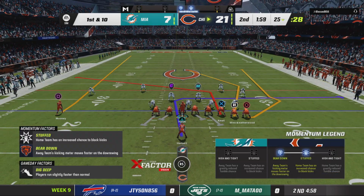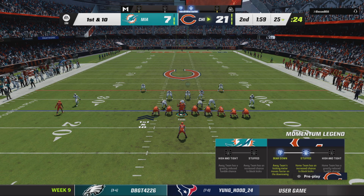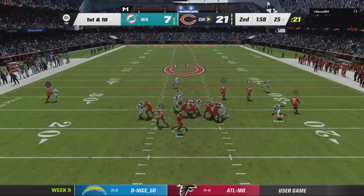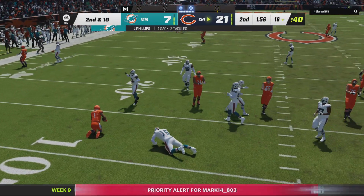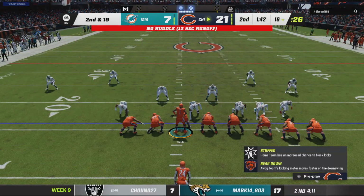The Bears offense ready to go for their next drive. Last time out, they had that long 50-plus yard field goal that they missed. And I'm sure on their sideline, they're thinking to themselves, okay, do we still want to try one if we're in that position again? And I would dare say that the answer would be yes.